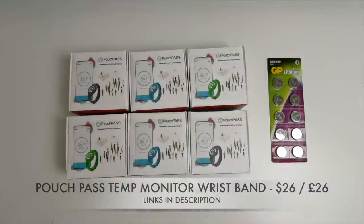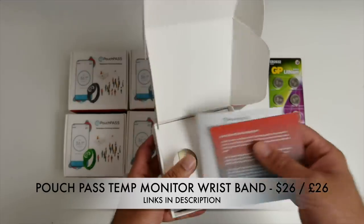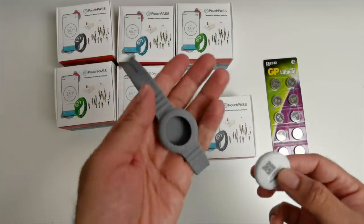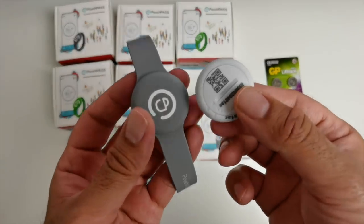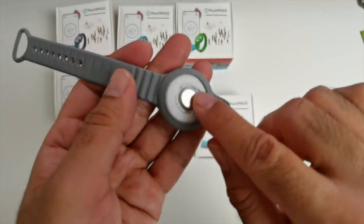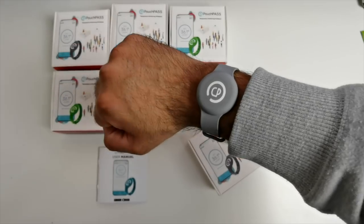So next up we have the PouchPASS temperature monitoring wristband. So this will basically monitor your temperature at all times. So in the box, you'll get a user manual, a wrist strap, and the actual unit itself. And then you insert it into the silicone wrist strap, and you can see the metal connection there. That simply goes on your wrist. So that's how it looks on the wrist.